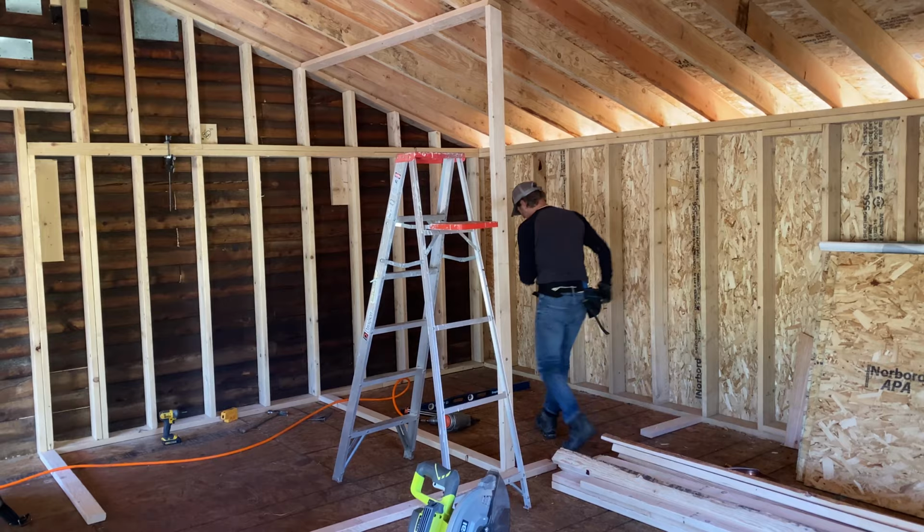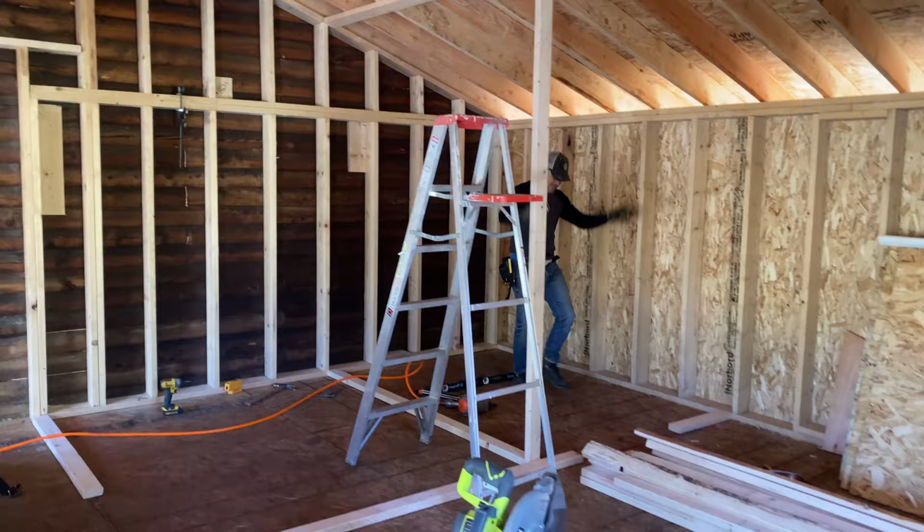We have a washer and dryer back here, in the back of the closet. And this is the closet. Into our bedroom.